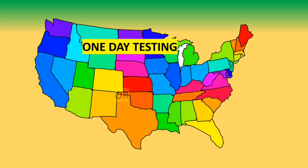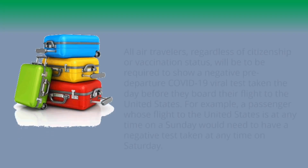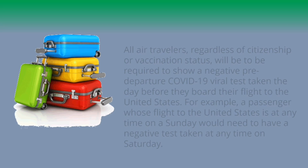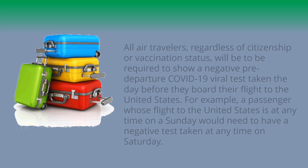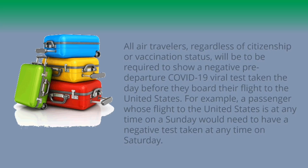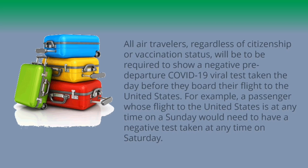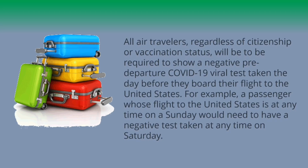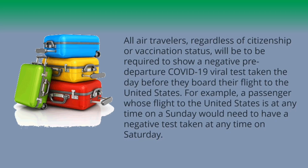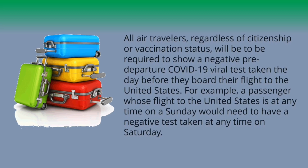Let me repeat, all U.S. passengers must present either a 1-day testing or proof of recovery. Let me focus on the 1-day testing. All air travelers, regardless of citizenship or vaccination status, will be required to show a negative pre-departure COVID-19 viral test taken the day before they board their flight to the United States. For example, a passenger whose flight to the United States is at any time on a Sunday would need to have a negative test taken at any time on Saturday.